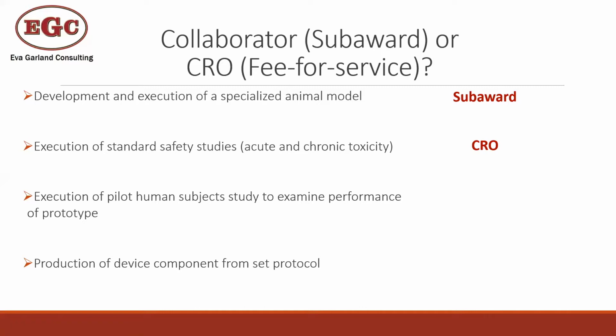Execution of pilot human studies to examine performance of a prototype. This could really go both ways for a CRO or a subaward. There's plenty of CROs out there that can do these types of studies, but you might find, just to build your team up and to have access to the patient populations that you want, this would be a good study for a subaward also, because they could bring, one, the expertise in the clinical area that you're looking to apply the prototype to, and then also they have the patient population easily accessible.